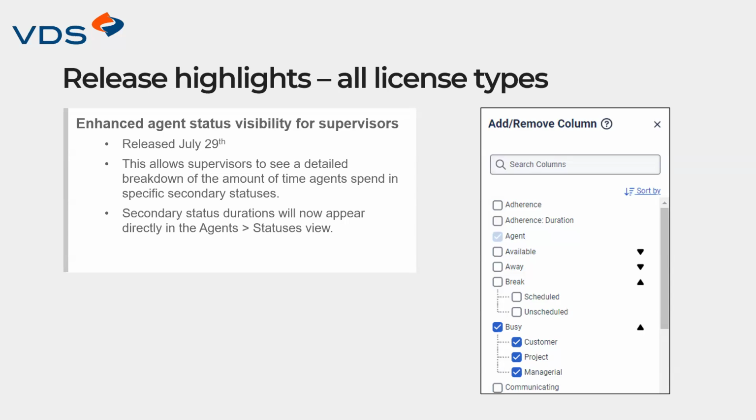One thing I guess to note on this is for those secondary statuses from a supervisor standpoint, you do have to have the particular permissions because those secondary statuses are division aware. So just be aware of that if there's one that you're looking for and you may not see, you need to make sure that you have the appropriate permission on that from a division standpoint. But again, this allows for a little bit easier, better reporting for those secondary statuses.